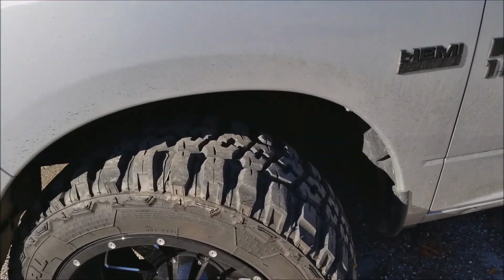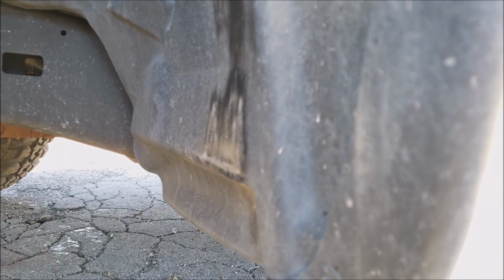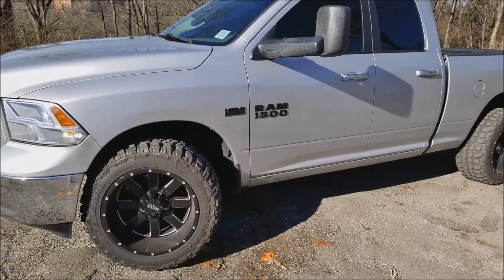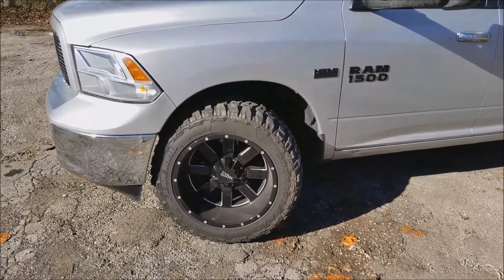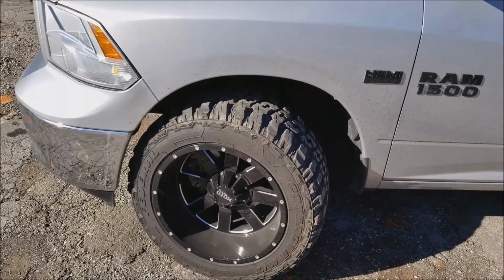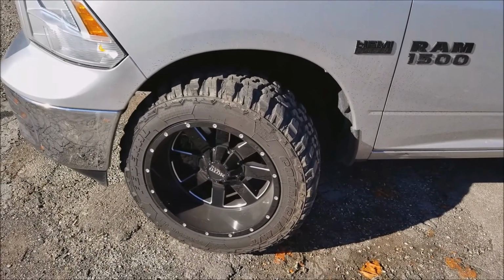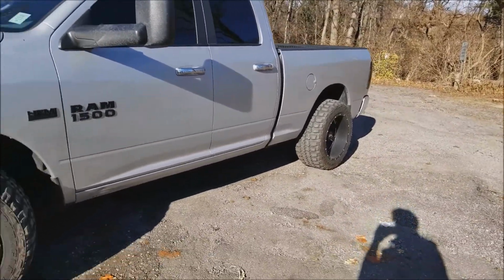I have the truck on stock height, so it rubs a tiny bit just right there on the plastic, but doesn't worry me. I'm gonna get the truck lifted here in a few months, so that'll take care of that. The biggest difference with the mud tires, besides the sound and the ride, is it murders your fuel economy with a half ton, which of course I don't really care. It's well worth it. I think the wheels and tires just completely transform the look of this truck.